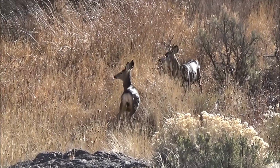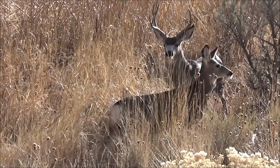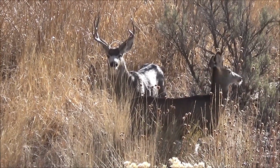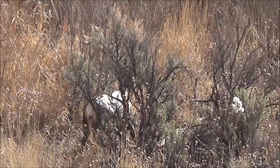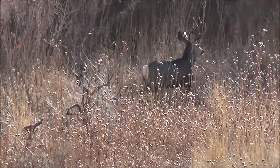Well, down above the crossing at Echo, this is a nice little buck that's with a doe. So, afforded me some good video this morning. All the other stuff has been kind of crappy. He looks to be a small 4 or a 3, and he's running away now.